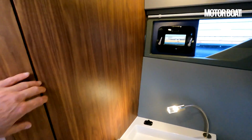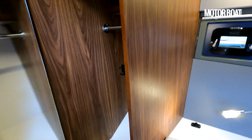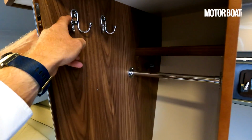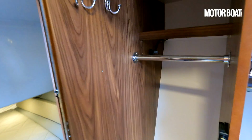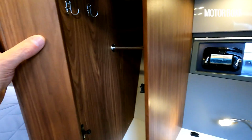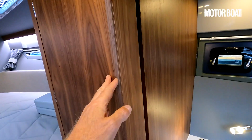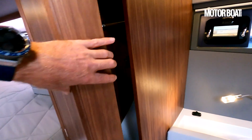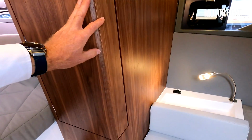more windows there, and then this rather stylish hanging locker in here. You can see you've got a couple of hooks here as well as a hanging rail, but rather nicely done the way it actually wraps around, rather than just a locker door. The whole side opens up to give you better access to it.